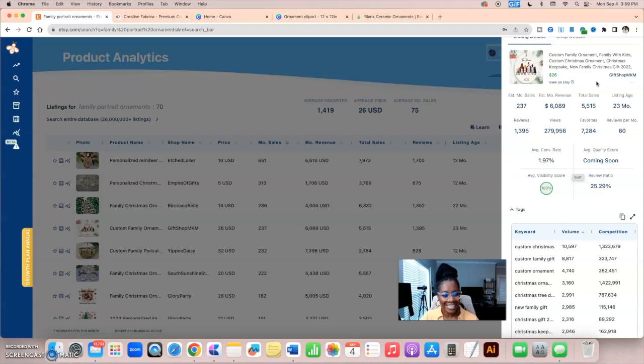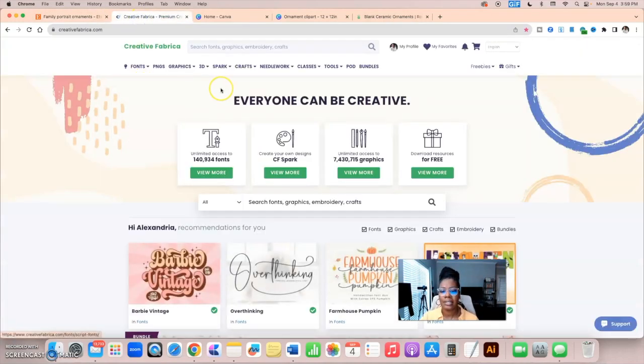And so now that I've validated, right, that this custom family portrait ornament is making over 6K a month, I'm going to go to Creative Fabrica. I'll leave this link down below as well, okay, for Creative Fabrica.